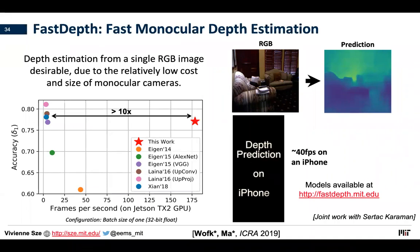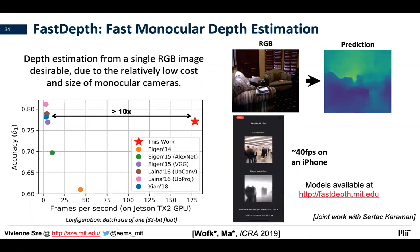This work was actually presented at a robotics conference last year, and we wanted to show that it could run in real time on an iPhone as well. So this is some video that we collected at ICRA, and it can run at 40 frames per second. And the code for this is all available on the FastDepth website.